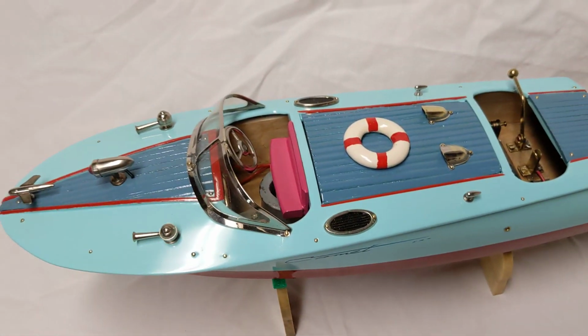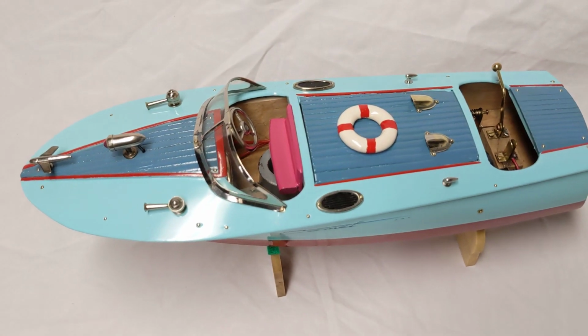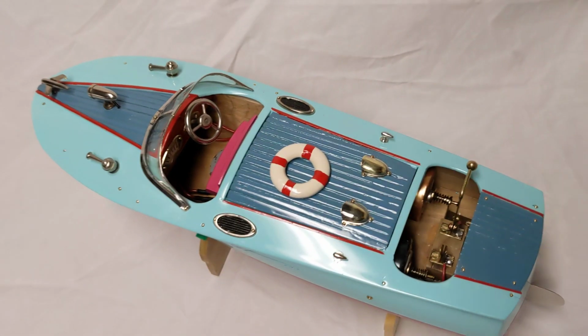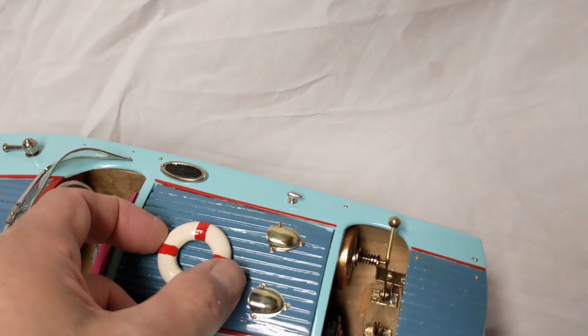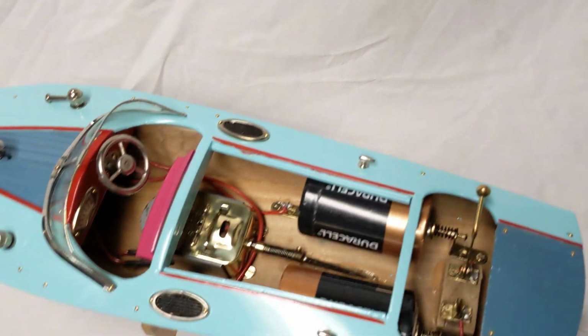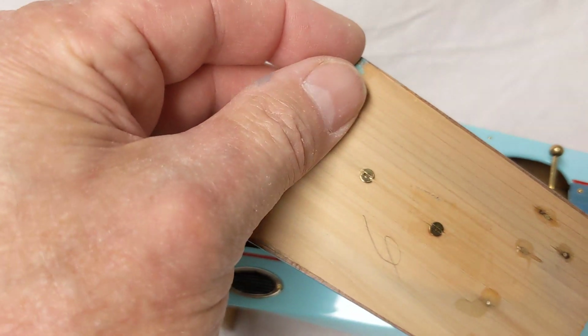I think my battery's about ready to go. But anyway, there she is. All the nice fittings. A lot of fittings on this little boat. And the restoration video is online, of course. And this is boat number 6.